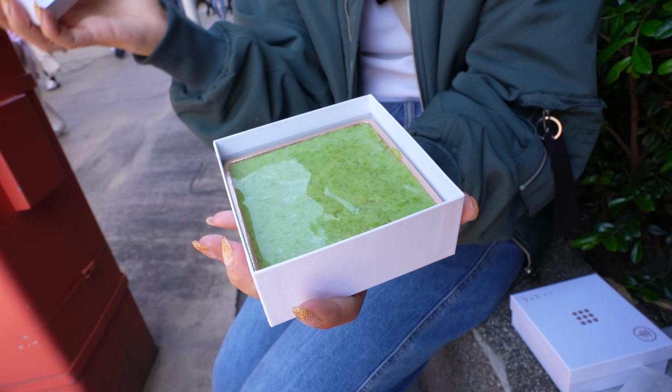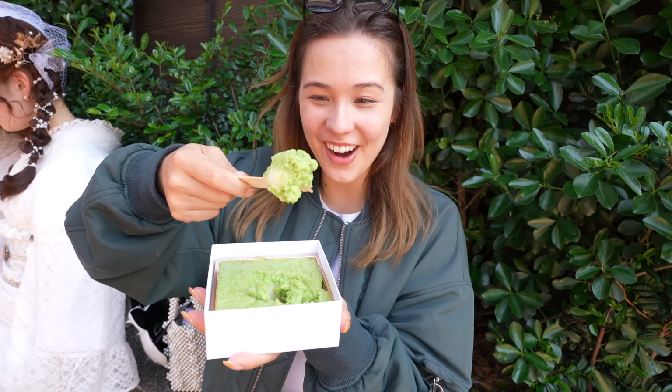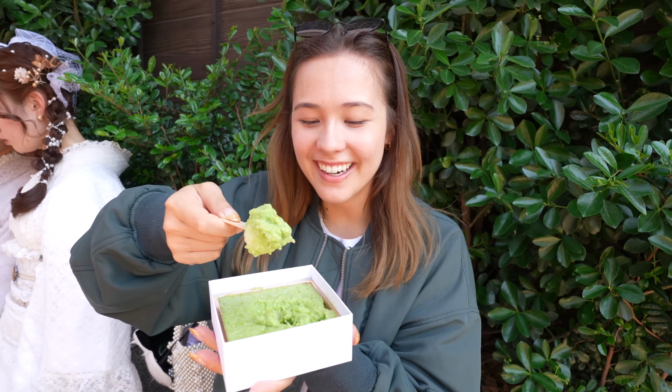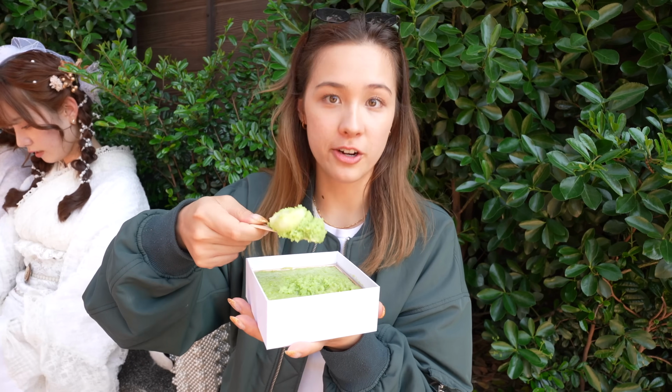The second flavor is zunda, which is made with crushed up edamame beans and sugar. It's got a subtle bean taste, but is very sweet. Oh my god. One thing I'm noticing about these dangos is that they're really pretty and aesthetic, but they're really hard to handle. They're falling all over the place.